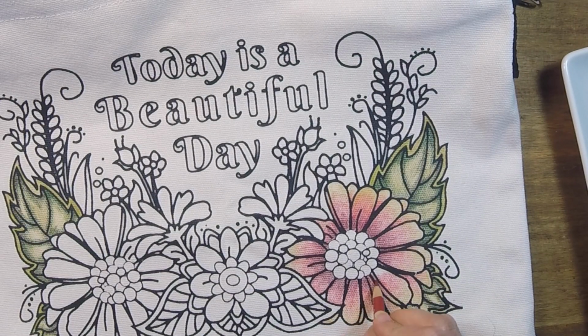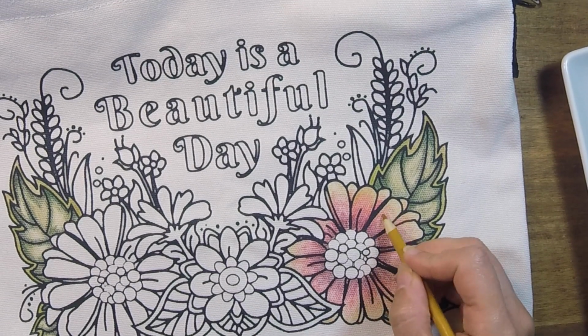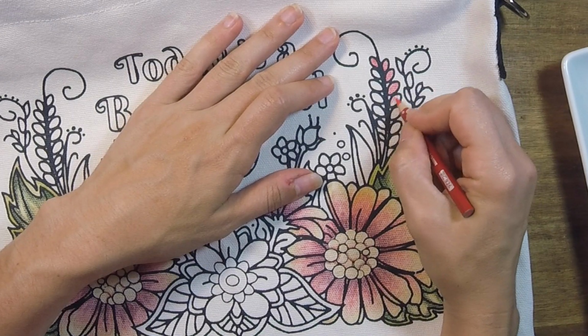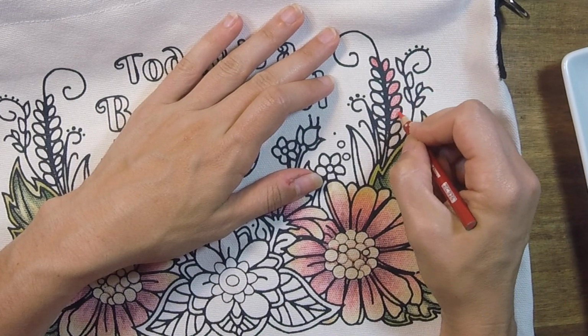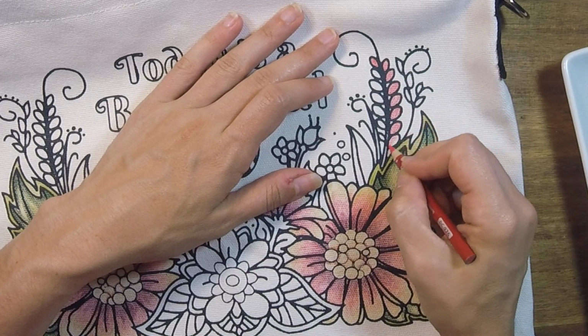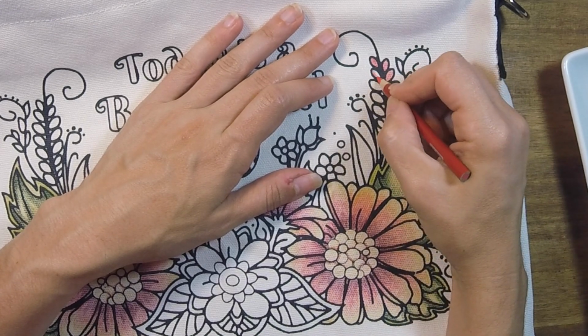Now this is actually a really good test for this. These really do blend surprisingly well, and they transition nicely into each other. Now that I've got those main flowers out of the way, I'm just going to reuse some of these same colors in other areas, kind of mixing and matching them as I go.